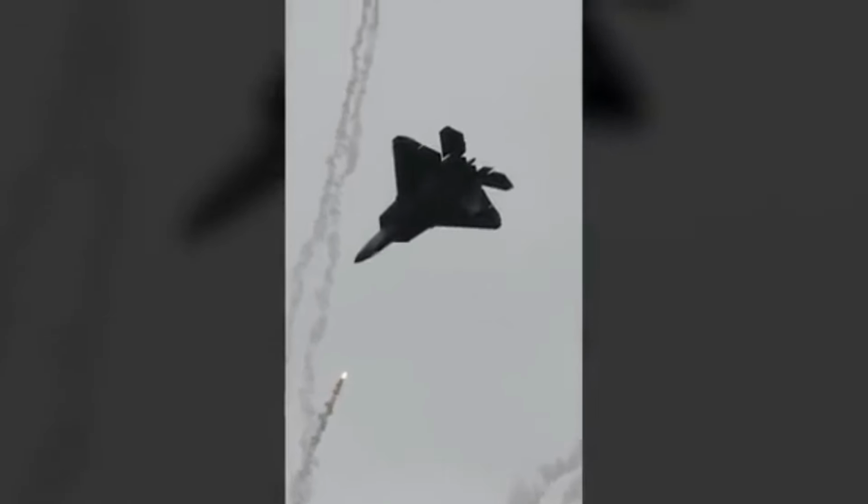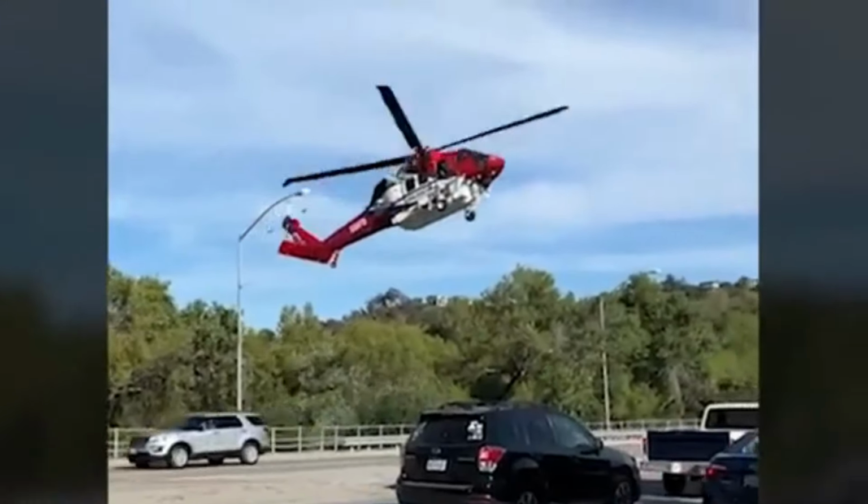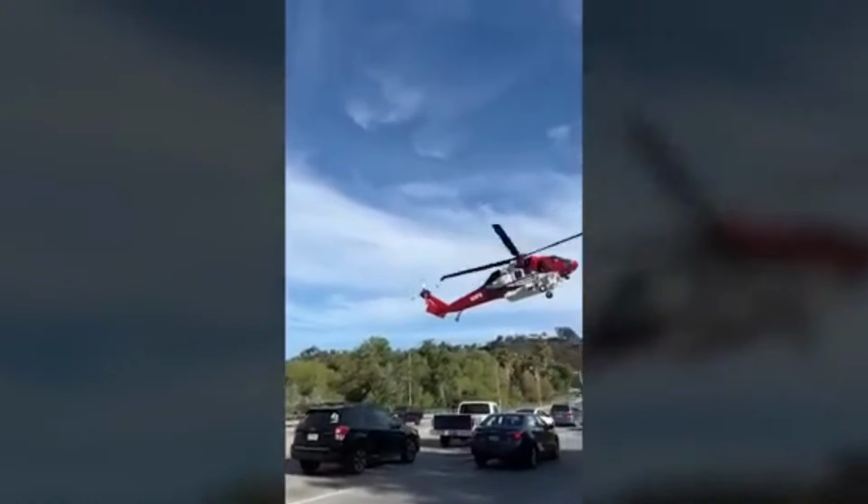I swear, when I see some pilots' maneuvers, it's like they've literally sold their soul to gravity. This firefighting helicopter flies so low over a traffic jam that it can literally see the faces of the drivers below. If you didn't want to become a pilot before this video, this breathtaking view will change your mind.